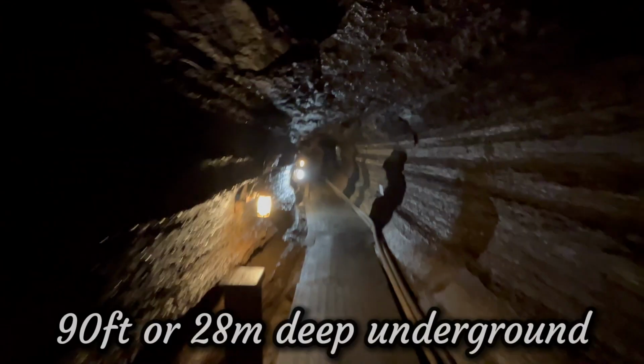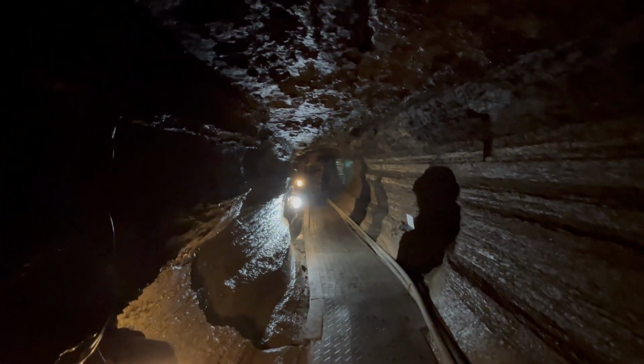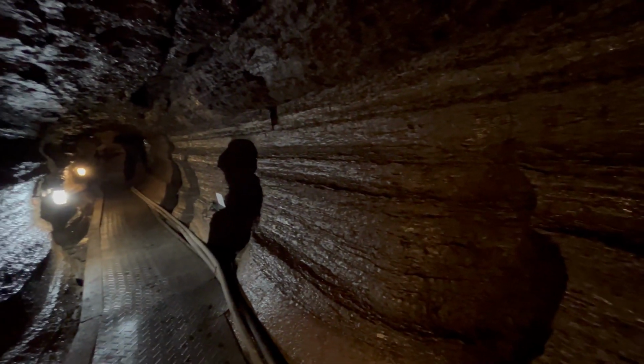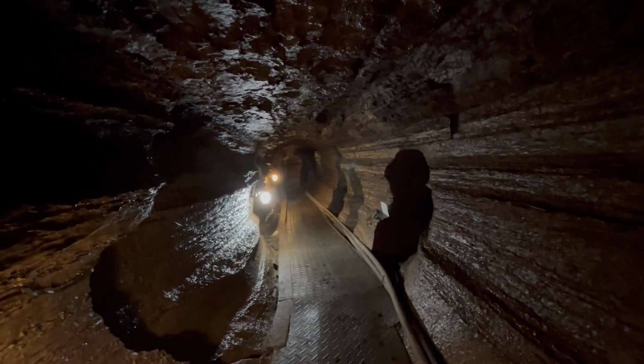So right now we are 90 feet underground, or 28 meters. And usually when I tell people this, they think, did you really go down 90 feet of stairs? And you guys would be totally correct. We've only gone down around 30 to 40 feet of stairs, but as we're going down in this cave, the hill above us starts going upwards.